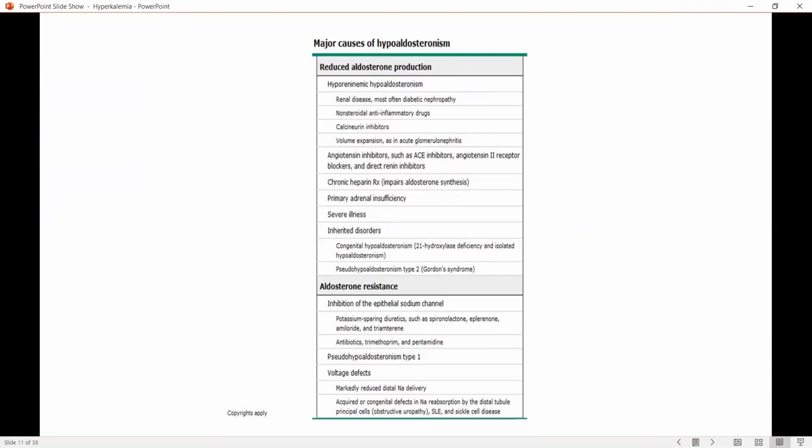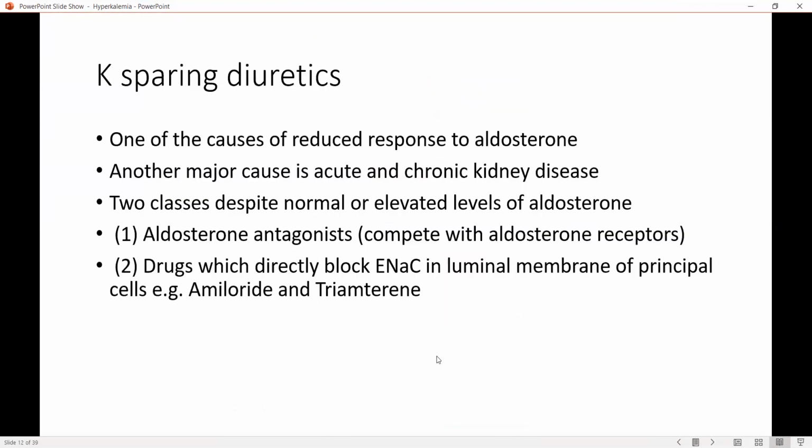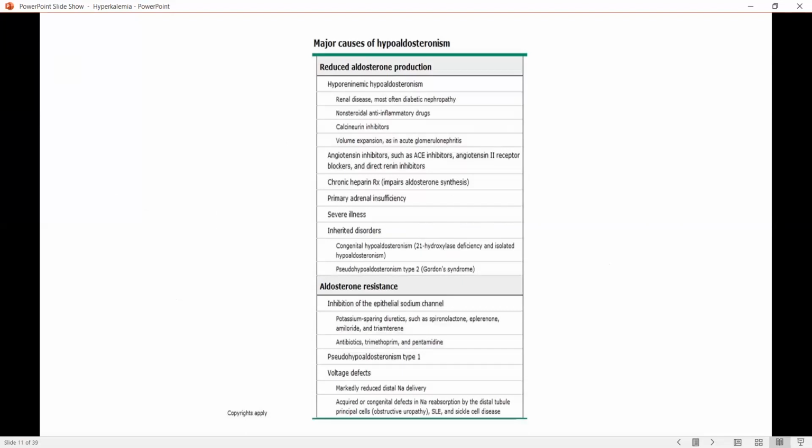When you have inflamed interstitial renal tissue, you will find a difficulty in potassium excretion. These are the potassium sparing diuretics. It falls into the category of aldosterone resistant. You can see that here. When you give a potassium sparing diuretic, spironolactone, it blocks the aldosterone receptor in principal cells.